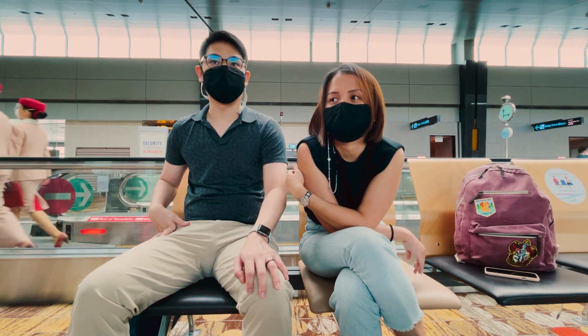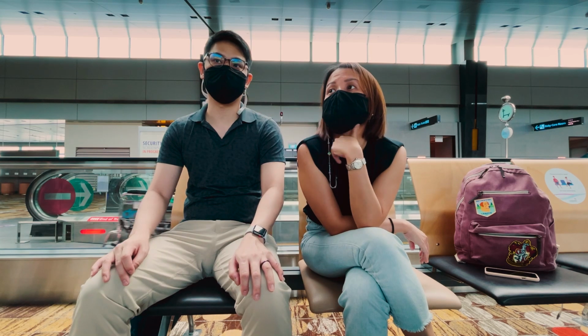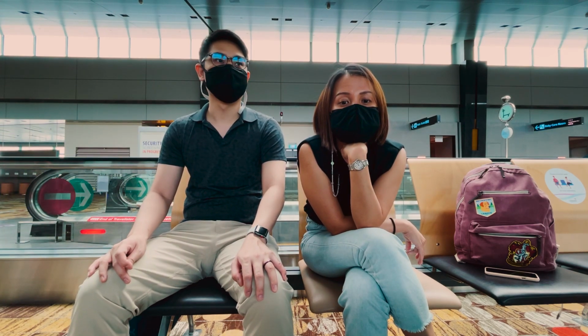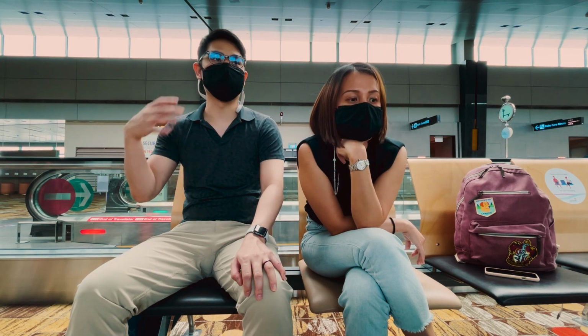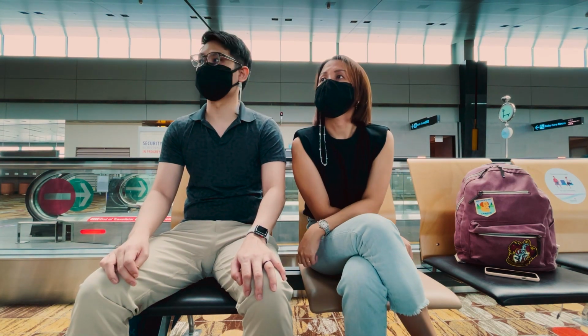You can see actually different countries have different entry requirements in terms of the protective equipment they have to wear. So for example, some countries require almost full personal protection equipment, whereas others you just need a mask, you don't even need a face shield.